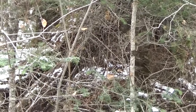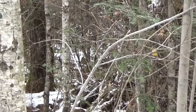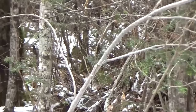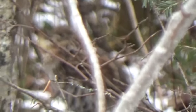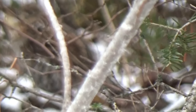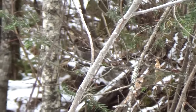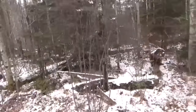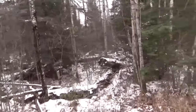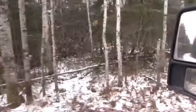A grouse just crossed the road here. Oh, there's two of them. Let's see if we can get this one. So we'll focus on it. Yeah, I think next year we're just going to do Grouse Camp. A lot of grouse this year.